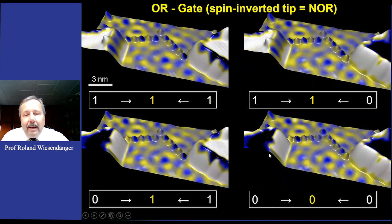Here you see all the four permutations which are possible. Here you see both islands in bright color, meaning both magnetization directions are upward, meaning logic 1 state. Here one of the islands is dark here, and here both islands are dark, meaning we have a logic 0 state for the inputs. And you see, if you look at the state of the output atom here, we see that we only get a dark output state of this atom here if both islands are in the dark state. And this, of course, refers to a logic OR operation, so OR gate. And by changing the geometry a little bit, we have demonstrated all kind of basic logic operations.